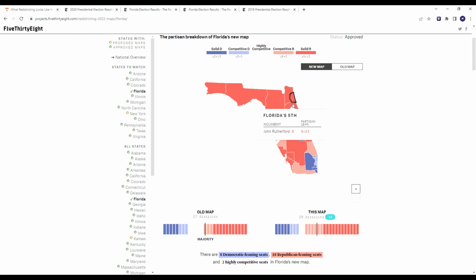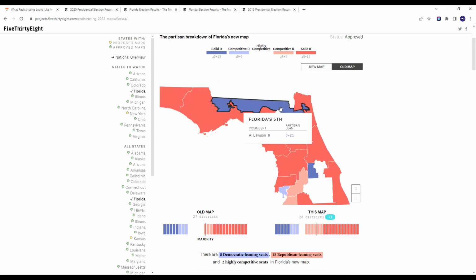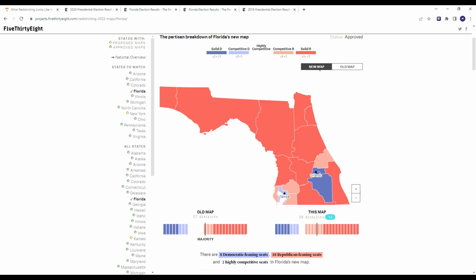Now, will this map actually stand, though? Will this survive any appeals? The main appeal, of course, is on the ground of the Voting Rights Act, since Florida's 5th district is a majority black district. It's also a majority Democratic district as well. So it could be argued that it's diluting political representation, and it's also disenfranchising black voters. That's the charge that voting rights organizations are going to make about this new gerrymander. And we'll see what actually happens.